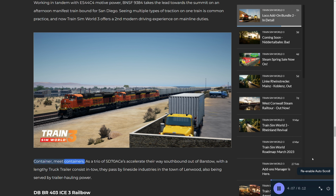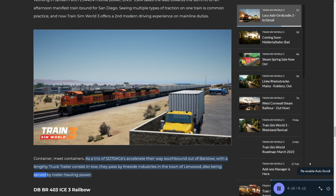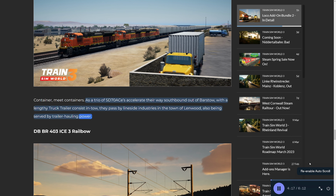Container, meet containers. As a trio of SD70ACe accelerate their way southbound out of Barstow, with a lengthy truck trailer consist in tow, they pass by line-side industries in the town of Lenwood, also being served by trailer hauling power.